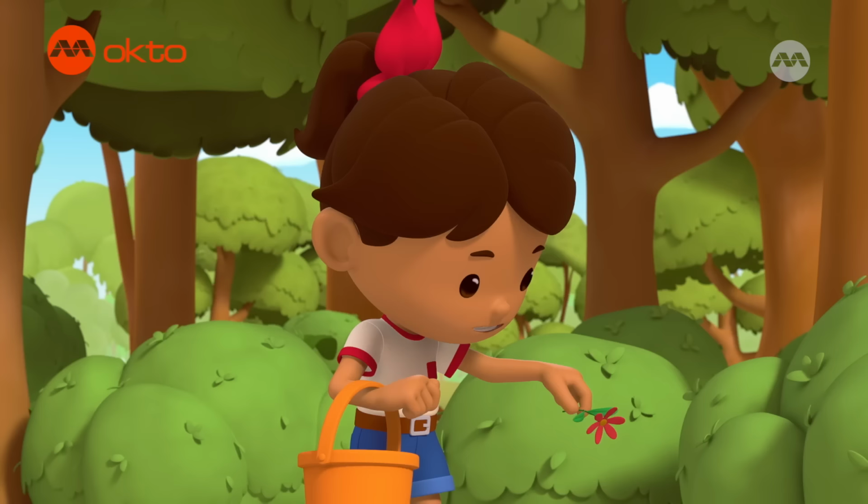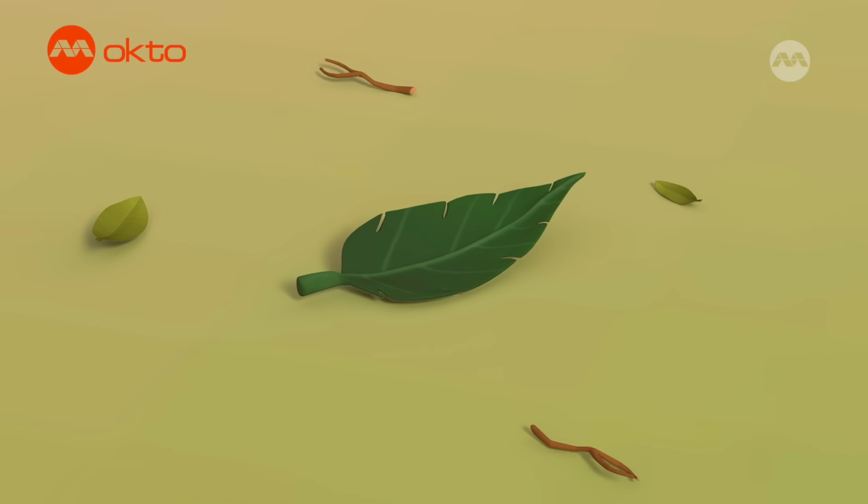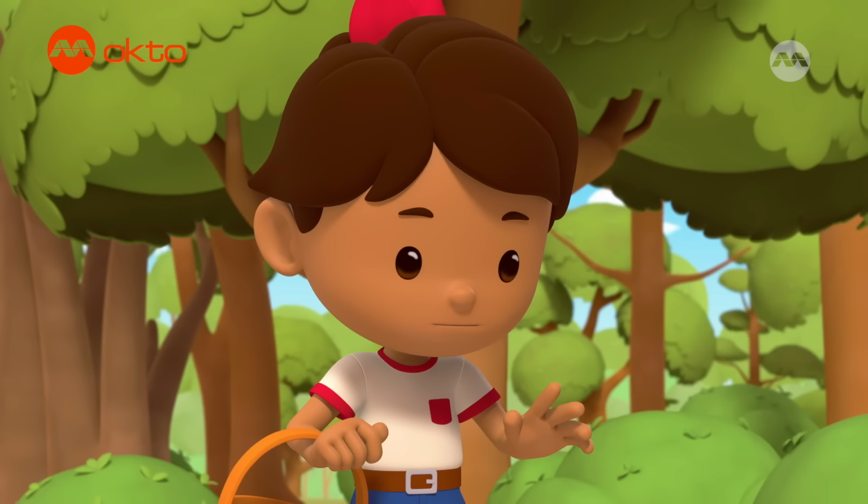An unusual plant! Ooh! You're going in my collection! Huh? What are you? A fish? On land?